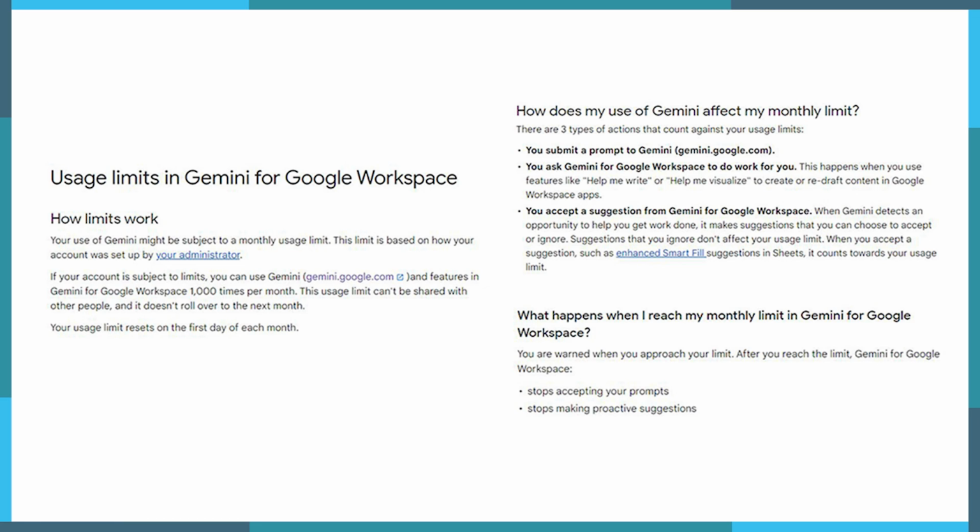And Google has a very comprehensive usage limits page where you can get some information on that to see if this is appropriate for your users. In my opinion, 1,000 requests is more than enough. I don't come anywhere close to that in my use of the technology, but your mileage may vary. So please take a look at that page for more information.